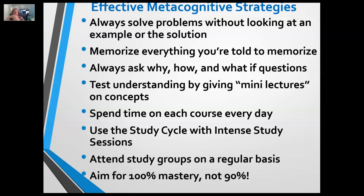Spend time on the course each day. Some people are like, I can't spend time each day, but I could do four days a week. Well, great, then make that your goal. But if you can, as much as you can, study every day and do these small, intense study sessions, it's actually going to help you more, right?